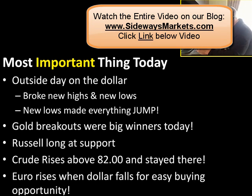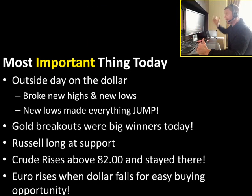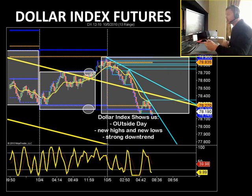The crude, once we stayed above 82, we were buying above 82 this morning. And of course, the euro rose when the dollar falls, which of course gives us another opportunity to buy. All right, guys, so the dollar dropping gave us that buying opportunity, but here's the dollar, right? Here's what we saw. Now, what do you see here?